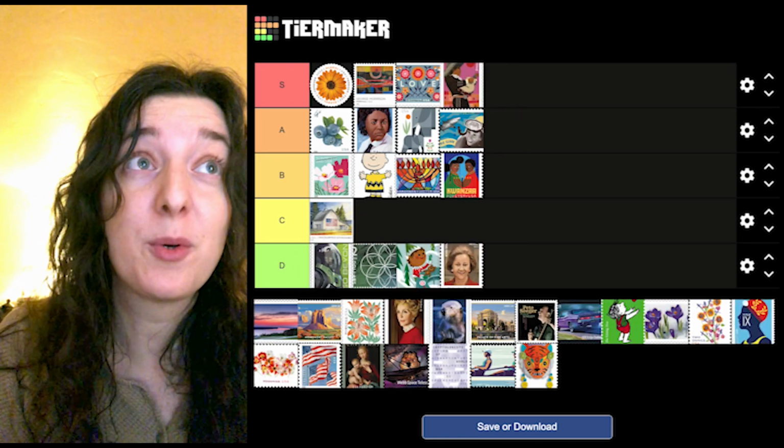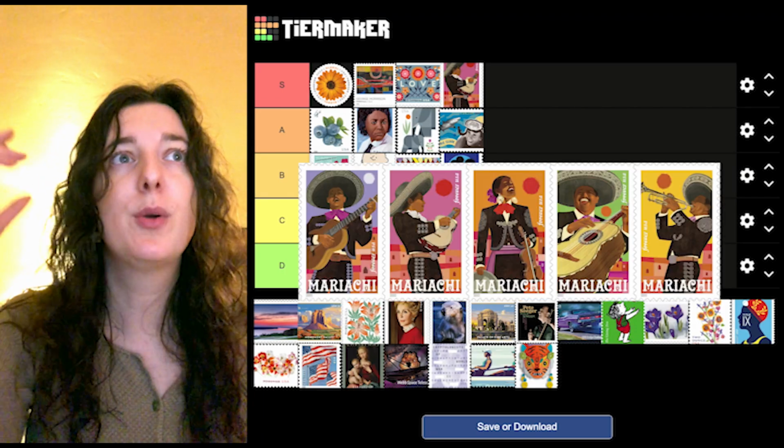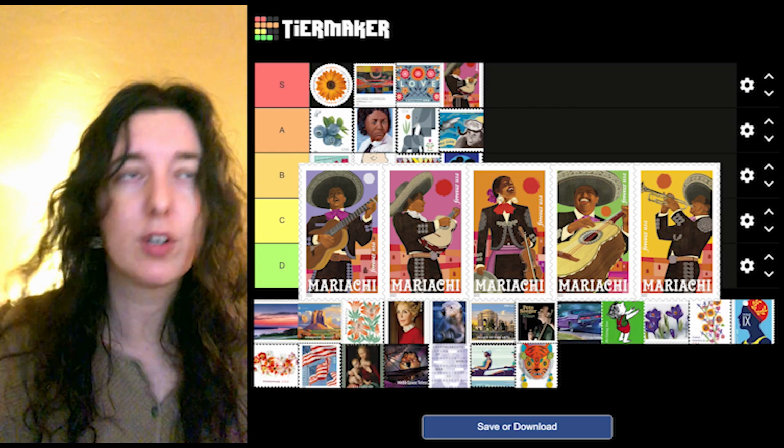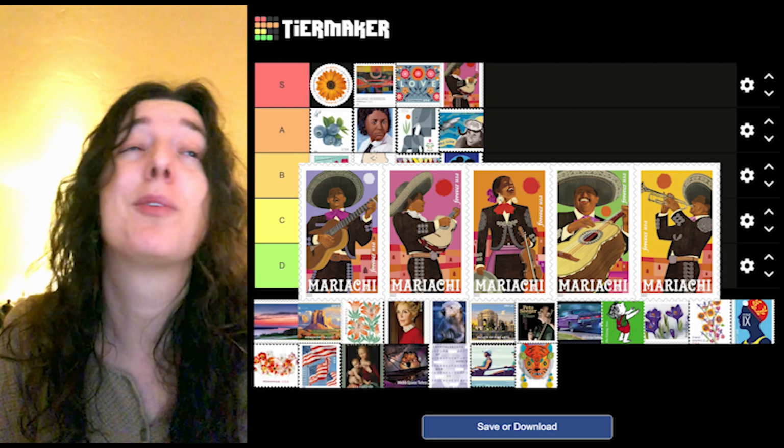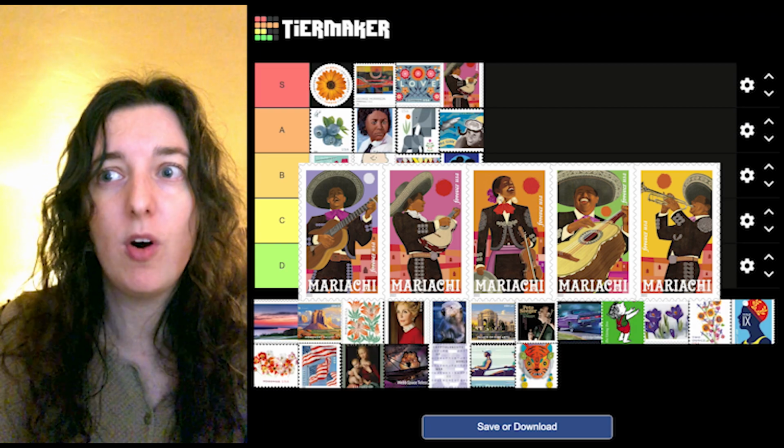Mariachi is also going to be S tier. There were 5 different variations of this. They were all super bright colors. You could see the sun in each of them was different colors. I just think these are gorgeous stamps and really bright and are kind of what I want more stamps to be.